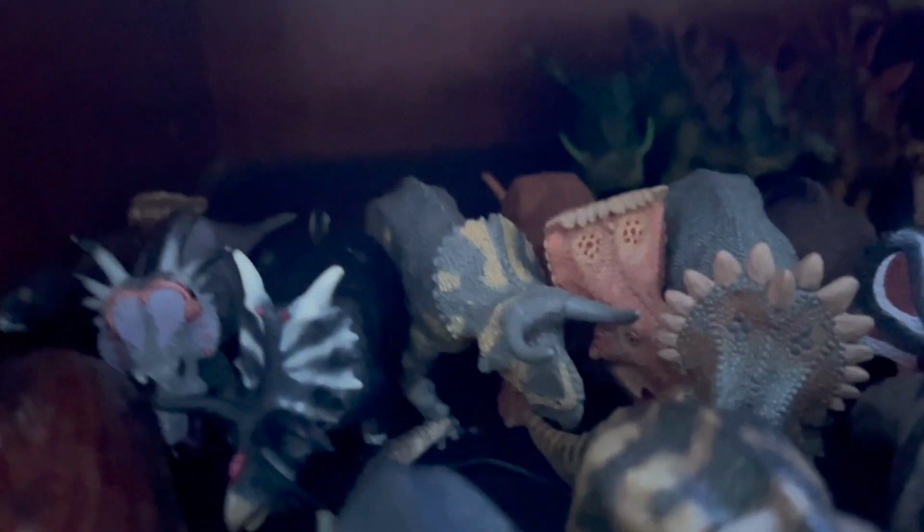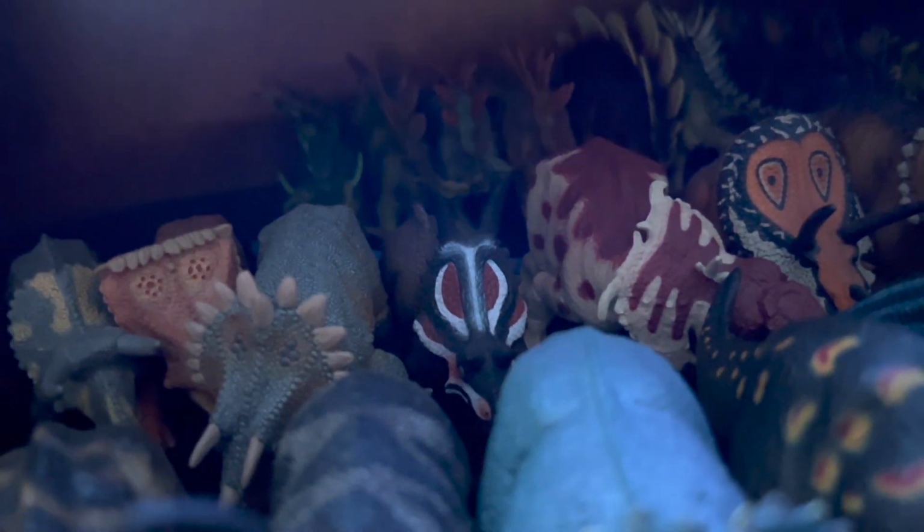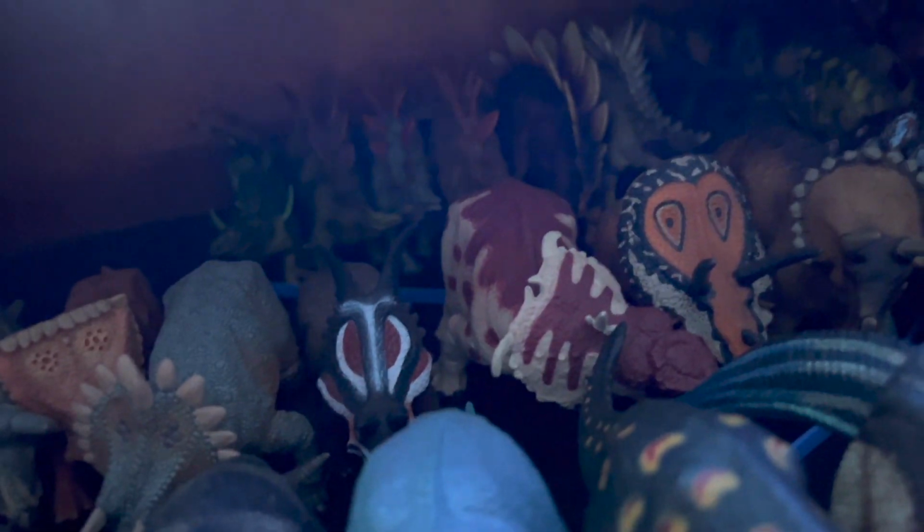In the back here, we got some smaller Ceratopsians, and this little Psittacosaurus repaint I did that I'm oddly proud of, even though I don't have a lot of artistic talent. The Xenoceratops by Collecta is a personal favorite. The Safari Limited Regaliceratops, the Collecta Diabloceratops, some nice little Carnegie figures.